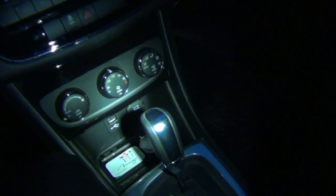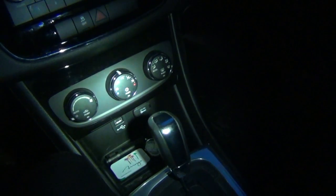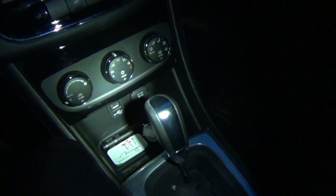0.3 lumens. Alright, now let's shut this off for a second. I want to switch over to the Fenix. Now their lowest light mode for this light is 10 lumens. Now you can see there's a big difference. Alright, this is a lot more light. Now 10 lumens is nothing.